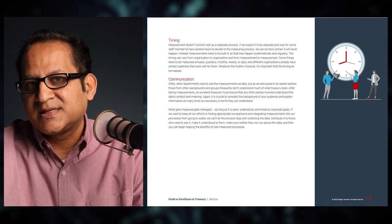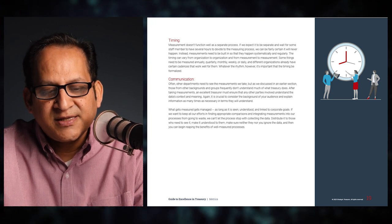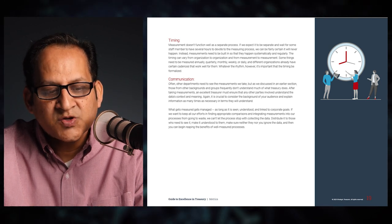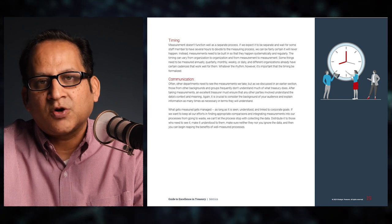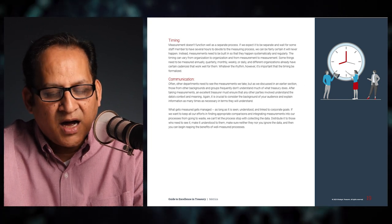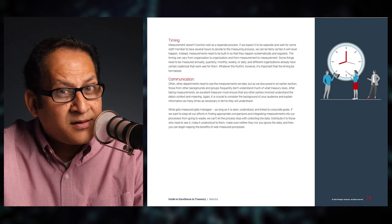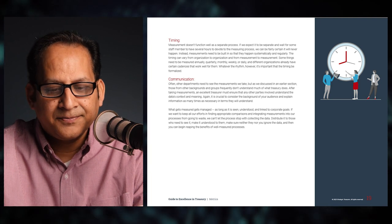The last tip is communication. Often other departments need to see the measurements we take, but as we discussed in an earlier section, those from other backgrounds and groups frequently don't understand much of what Treasury does. After taking measurements, an excellent treasurer must ensure that any other parties involved understand the data's context and meaning.